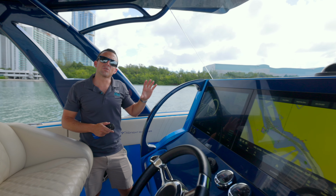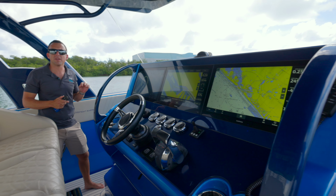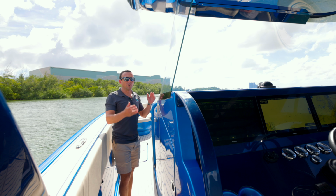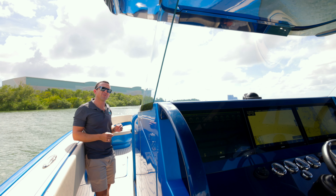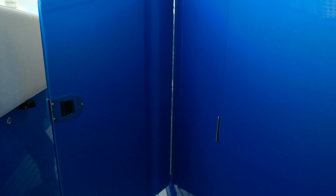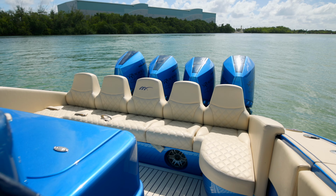Lastly, all digital switching, giving you a really clean layout of the helm area. Can control everything all the way up to your ambient lighting throughout the boat. And moving forward, we have our huge true glass windshield. Keeps you dry, keeping the wind out of your face. Speaking of wind panel here, also keeping all your guests comfortable and the wind out of their faces all the way to the back of the boat.